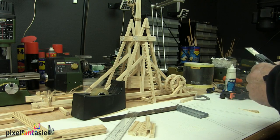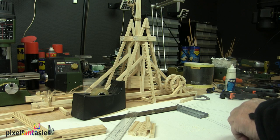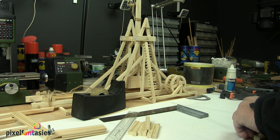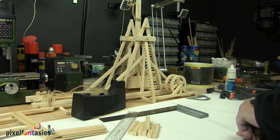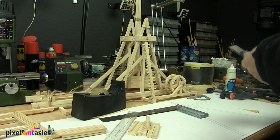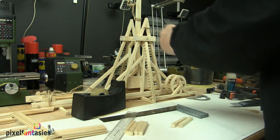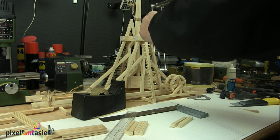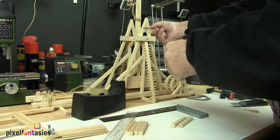This was okay. See, and you have here, you can see here. See, that's the same as up here. And then we have two on this side, two on this side, and the same over there.